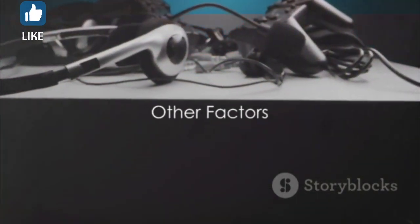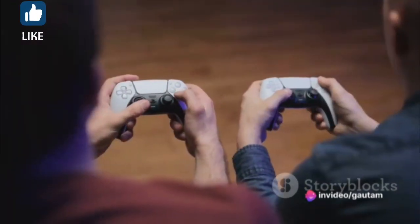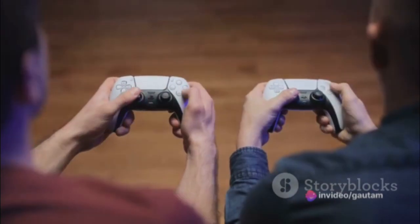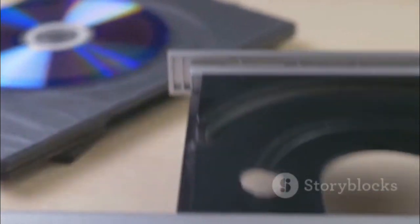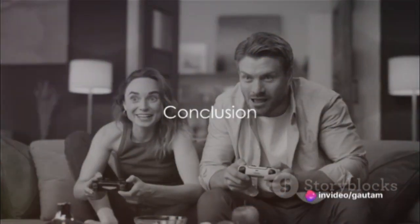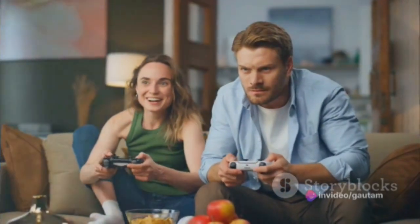Let's not forget other factors. The Xbox Series S controller uses AA batteries, whereas the PlayStation 5 Slim controller has a built-in rechargeable battery. Both consoles can stream movies and TV shows, but the PlayStation 5 Slim has a Blu-ray disc drive for physical media.